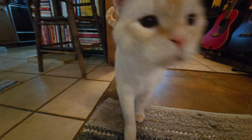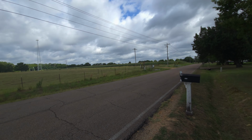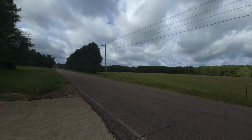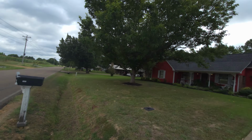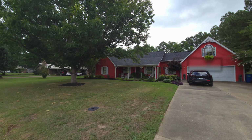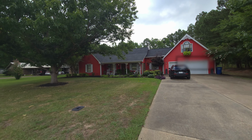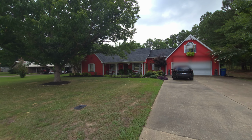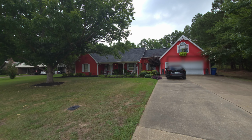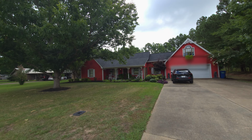Why? That's corn. Somewhere in there are cows. And we are in Mississippi today. And I'm going to show you guys my sister's unique house and some of the cool features of this place. Come along and check this out.